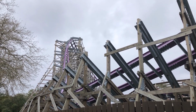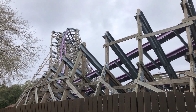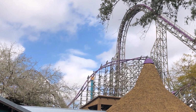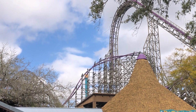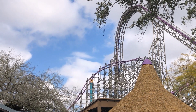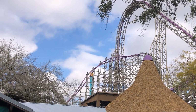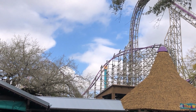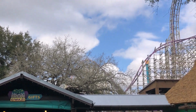Steel Vengeance has loads of airtime moments, and loads of inversions for an RMC, but Iron Gwazi has airtime moments that are overall, I think, better, and inversions that are undoubtedly better. The elements are massive on Iron Gwazi, and I do love the sheer size of certain elements. It's something I love about a lot of large coasters. And this is by far my favorite roller coaster at Busch Gardens Tampa, that was no question. But it's also, by a little bit, my favorite roller coaster in the world.